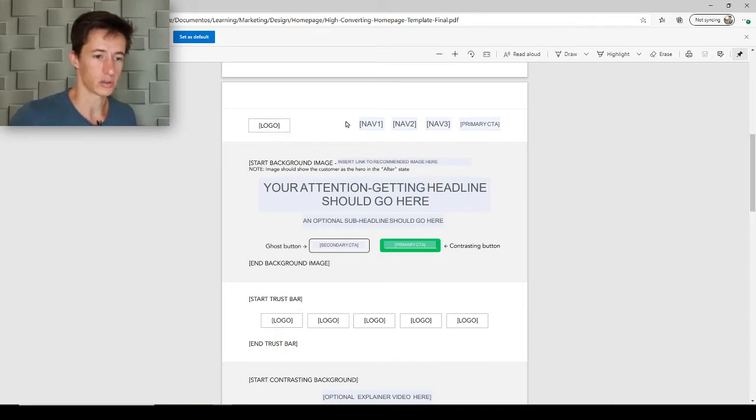So you have here the logo, the navigation buttons, it's the menu, and you would have here a button, which is the primary call to action. Then you would have an image in the background and a couple of call to actions, or just one. I would prefer even one, but this depends on your business, on the purpose of your website, obviously.